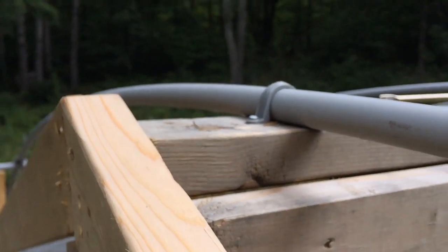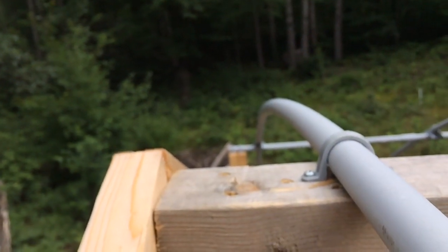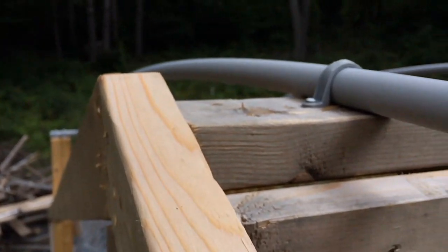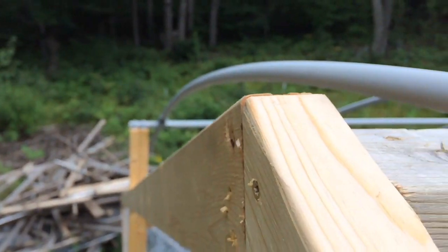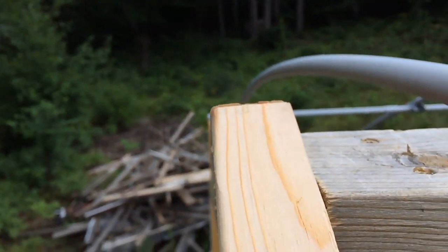All right, here's basically what I'm going to cut off. I want to cut off that point so that I don't have a point there where the plastic's going to wrap across the top of the ridge beam. So I'm literally going to take this little hand coping saw and cut that off.